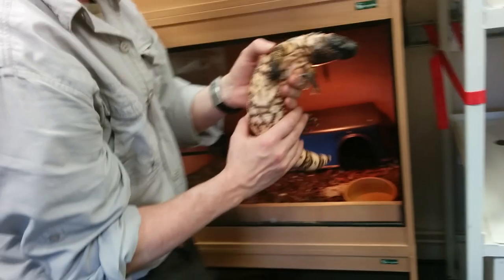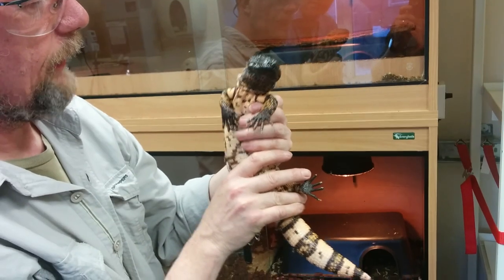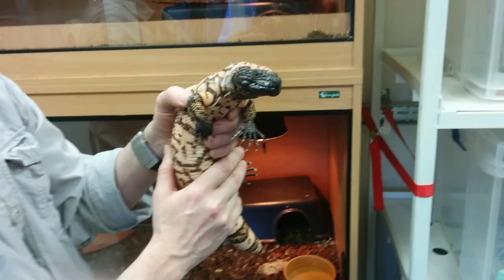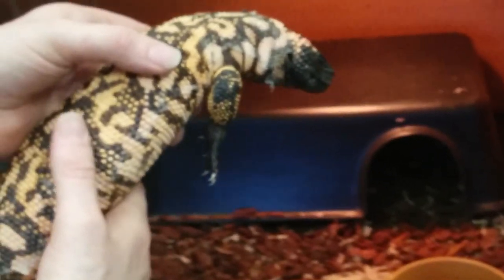This is a North American lizard. It's a male Gila monster. And underneath the jaw, you can see the swelling there. Those are actually the venom glands. So they don't have venom glands in the upper jaw like a snake. And they use the venom purely as a defensive mechanism.